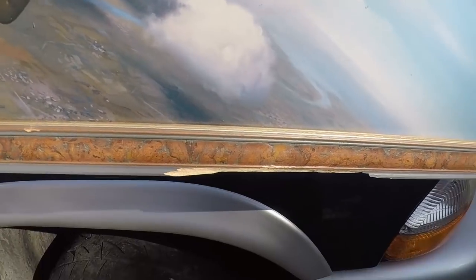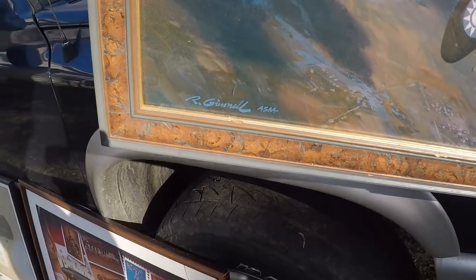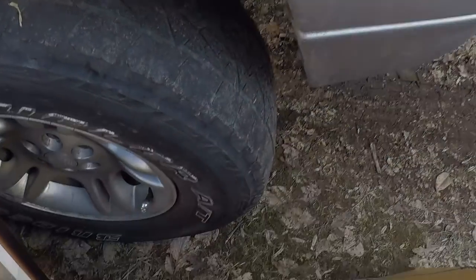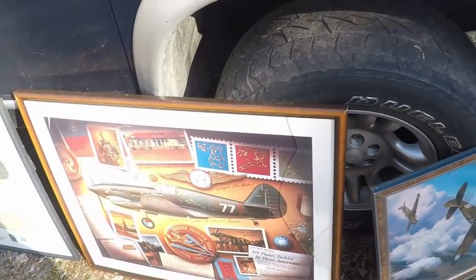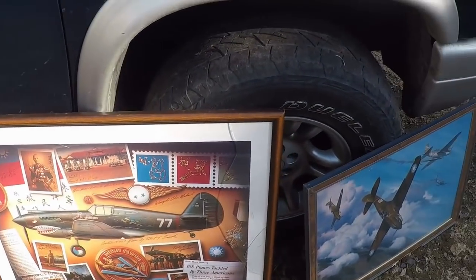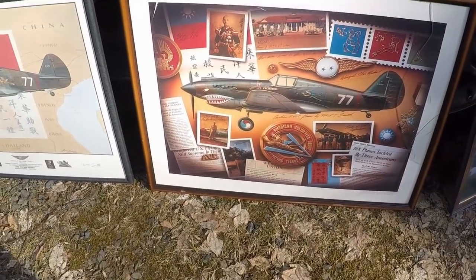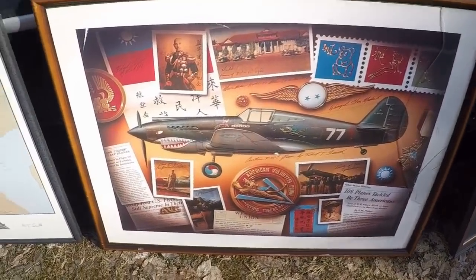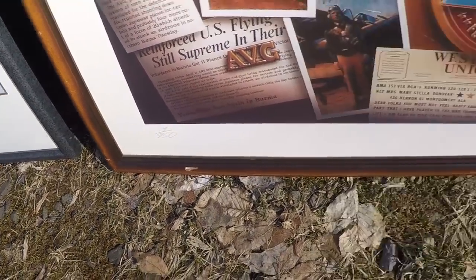You can see the frame is a little screwy, but it is signed. I will have to look into all of these, and I always check the back to see if there's a rip in it. Sometimes people like to hide money in them. This one here, unfortunately, the frame is busted. The glass is broke out of it, but it is numbered. It's 19 of 950, and it is signed.